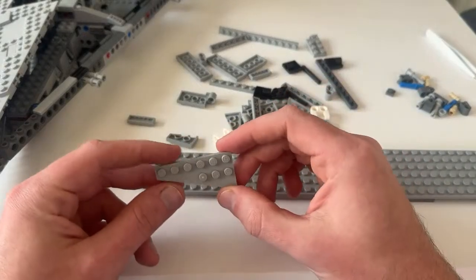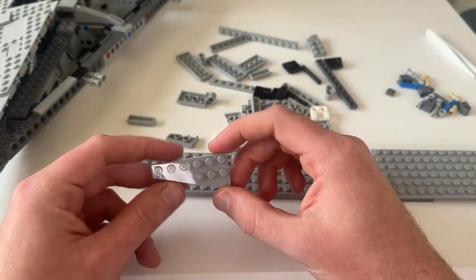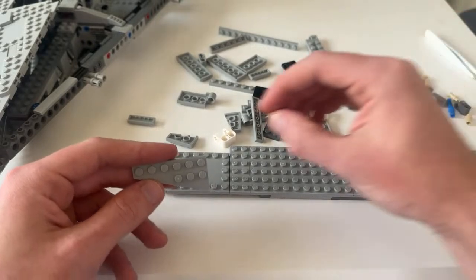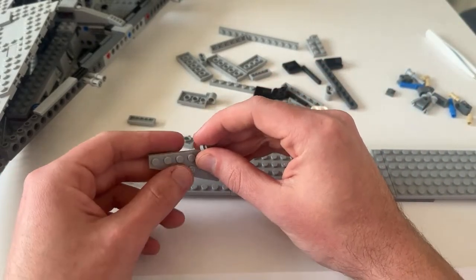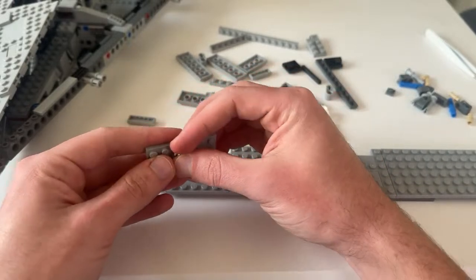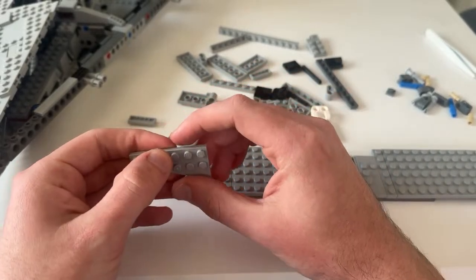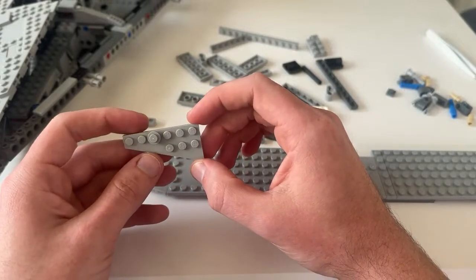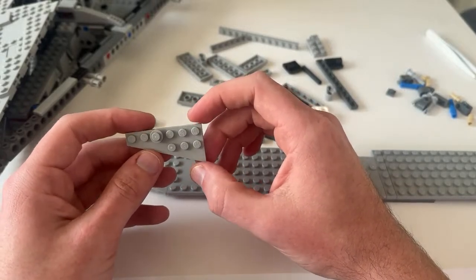Alrighty, 7 viewers. Hey, what's up? For those of you who are just now tuning in, we are currently building the Imperial Star Destroyer. This is the set that was released August 1st of this year and comes with Cal Kestis. And we are currently on bag number, what bag are we on, 7? Maybe 8, I don't even remember, that's horrible.